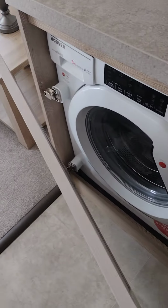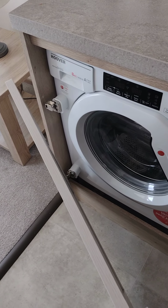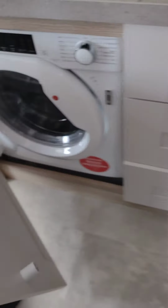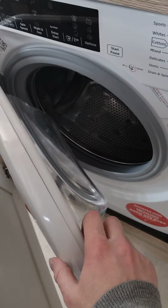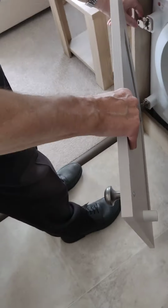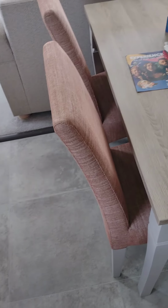Oh, hello. Oh, look at that. The door's just fallen off. The first thing we found wrong here. The door is off. Oh, my lord. And the washing machine's alright, though. But you'd expect that to be on, wouldn't you, guys? So that's the first floor. Well, second floor, because we had the dishwasher.